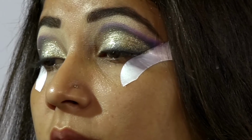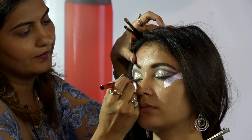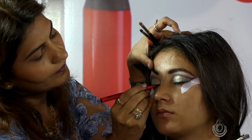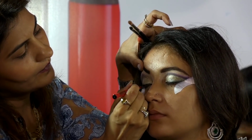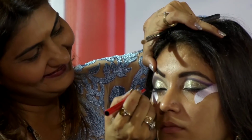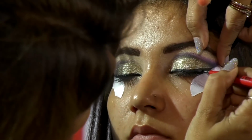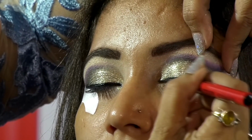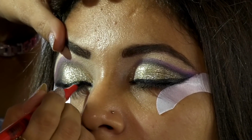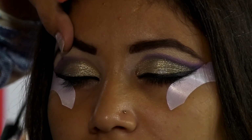I'm using Vatenn sketch liner. Vatenn liquid liner for more intense.